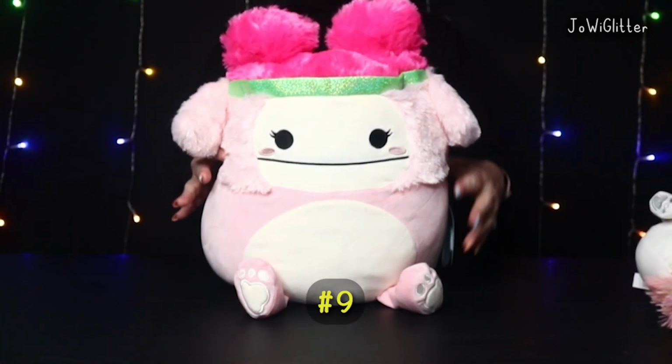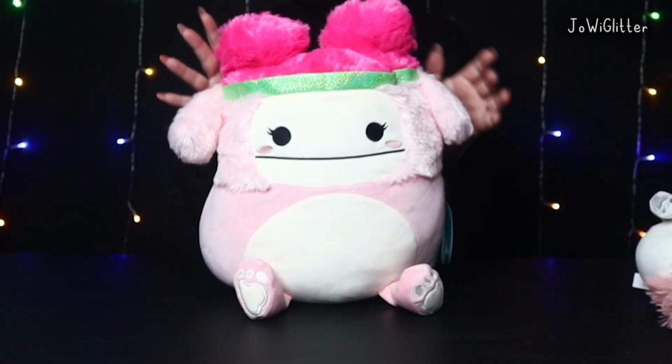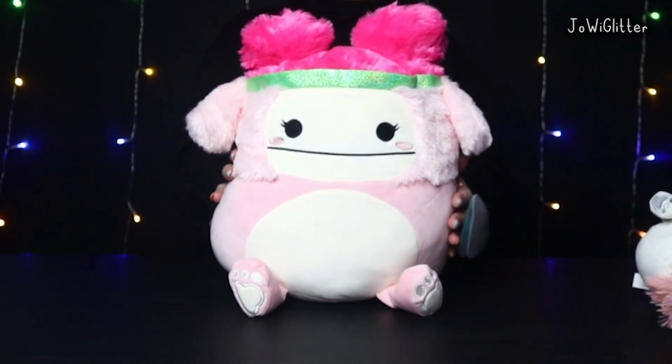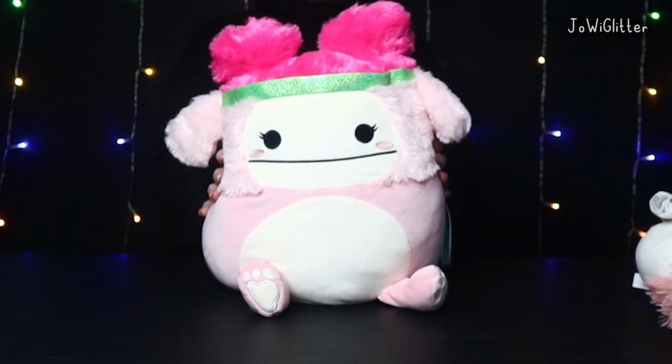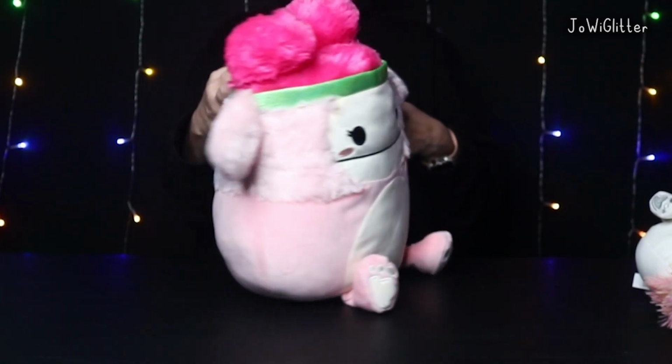So the first one is a 14-inch Zyan, the Squishdew. You know, these are not my favorite Squishmallows, but she is a Bigfoot, so I had to get her, and she's very cute and individual. I am gonna read her bio because I do not have one of her. I know that for a fact.